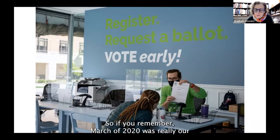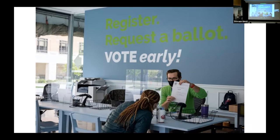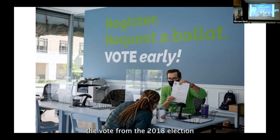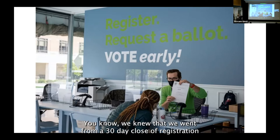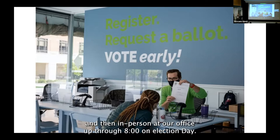Thank you, Stephanie. So if you remember, March of 2020 was the presidential primary right before the pandemic really hit Michigan. And it was our first go at implementing the provisions of Proposition 18-3, which was the promote the vote from the 2018 election. And from a municipal clerk side, we knew that we went from a 30-day close of registration to 15 days for mail-in, and then in person at our office up through 8 o'clock on election day.